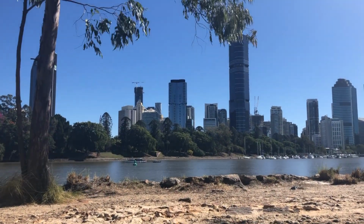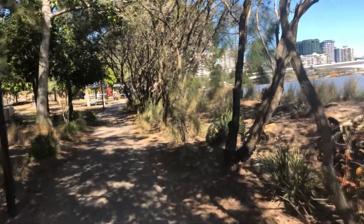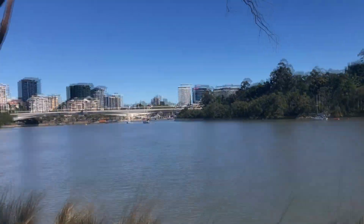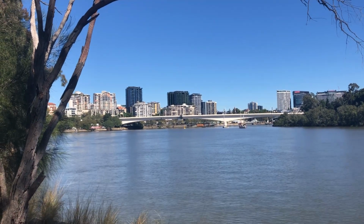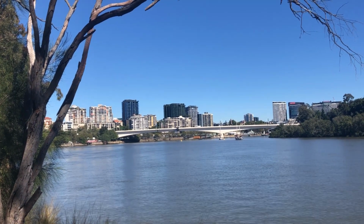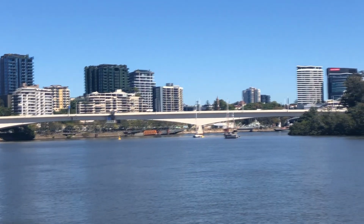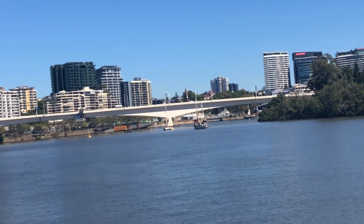All right. So over the river, that's the old Botanic Gardens. A bit of a dock happening there. So let's go walkies. And I'll be able to show you what we're coming up to. I'll be able to give you a good view of this in a second. Alright. So we're now looking towards South Bank and South Brisbane. There are a lot of those hotels, but they're also residential blocks as well. And the bridge that you're looking at is the Captain Cook Bridge, part of the Southeast Freeway. There's also a dry dock past it.